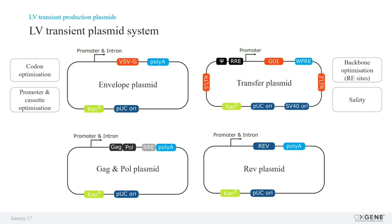Third, we have GAG-POL, which has intentionally not been codon optimized as it encodes several different polypeptides whose expression may be negatively impacted by codon replacement. The fourth plasmid encodes the regulatory protein REV, which regulates transcript splicing and nuclear export. We use the combination of hybrid promoters and introns to fine-tune the relative expression of the various packaging genes. The cassettes have been carefully designed to decrease homology and minimize the chances of recombination between them. This greatly reduces the possibility of generating replication-competent lentiviruses, thus making the system safer.